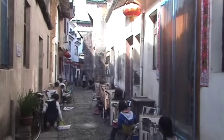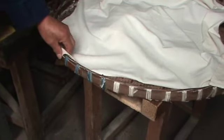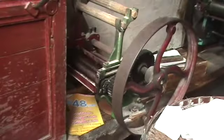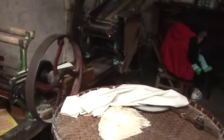Can I see again? No. Oh, yes. It's that thin rice. Very interesting. And here's the machine. See these little lines right here? Those are little grooves. Yeah. So it goes through there and then up through there. Wow.